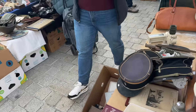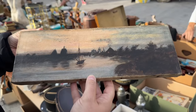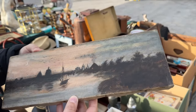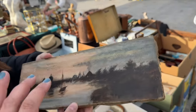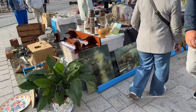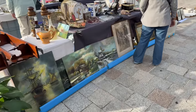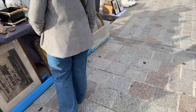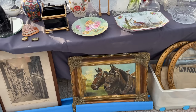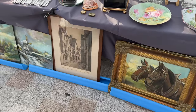Let's see your painting. Sarah, it's beautiful. How much was it? 25. 25, that's beautiful. I love the long shape of it. These are the themes that we're seeing in a lot of the art here in Belgium. Ship paintings, windmills, and our favorite, horses. We still haven't asked anyone yet why there are so many horses, but we're gonna find out before we leave.